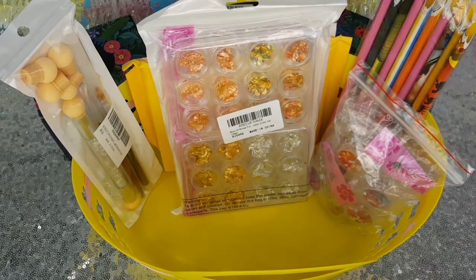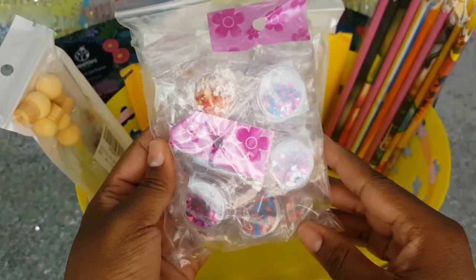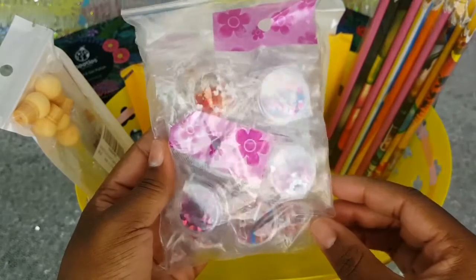Hold on, gotta flip the page. Okay, or tear the sheet out. Alright, next up is this 12-color heart glitter set by Ting Beauty. It was $8.99.